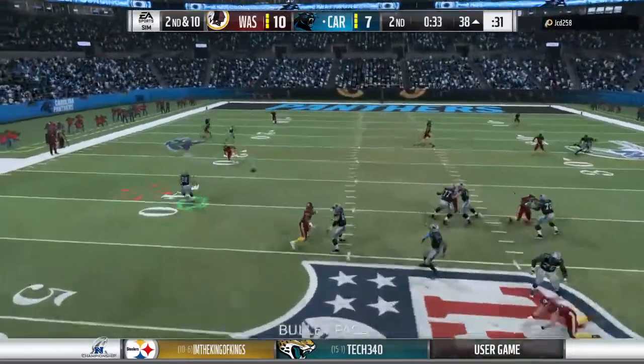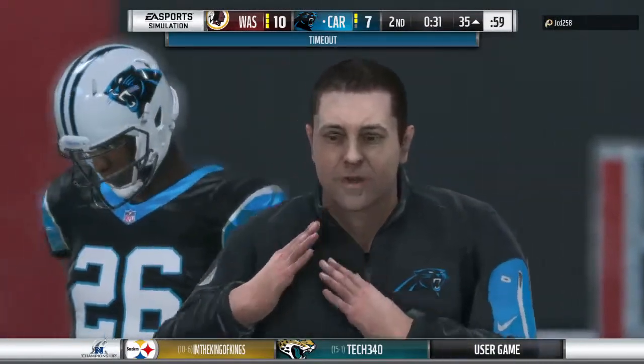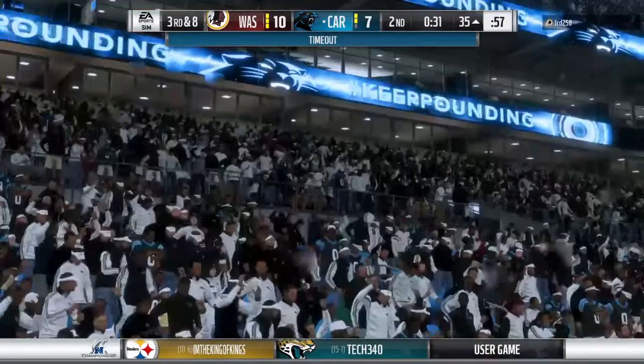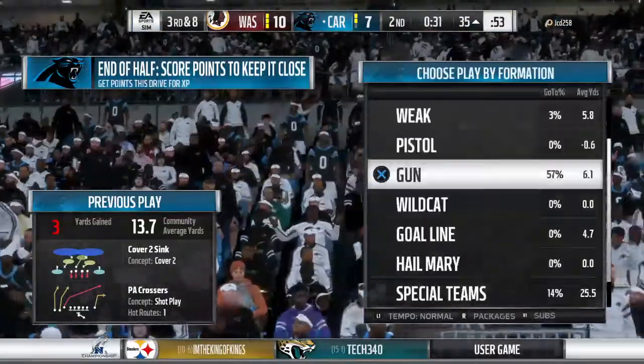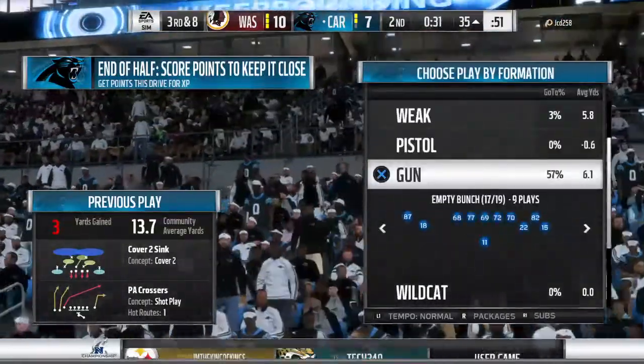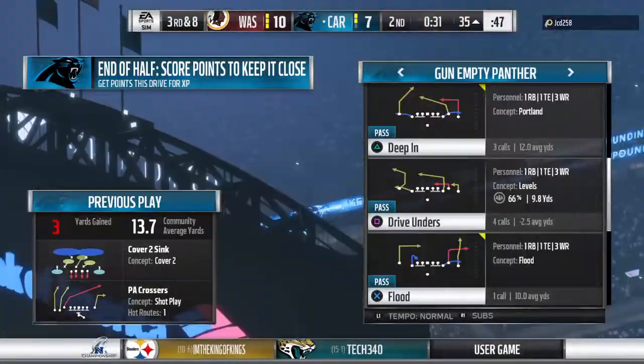Dobbs. Throw left side. McCaffrey's got it. And he'll go down here at the 35-yard line. And a stoppage here. A timeout before this third down play takes place, as they'll stop it with a little over 30 seconds to go in the first half of play.